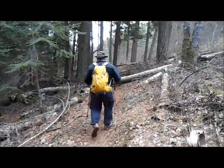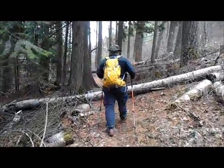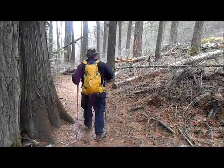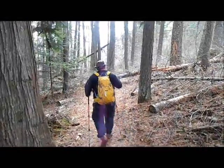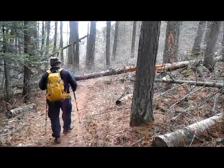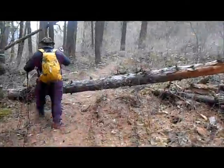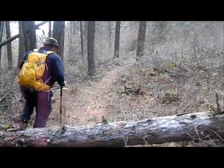I'm impressed with Tom's knowledge of the area and what you'll find on the trees, what's growing, what kind of vegetation's out here. It's really good when you have someone local that knows their stuff.